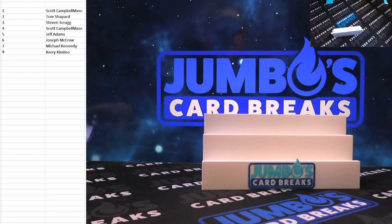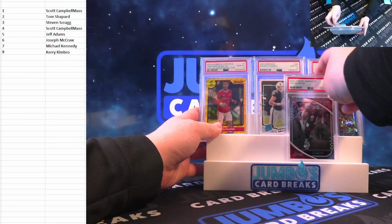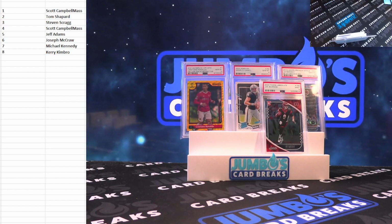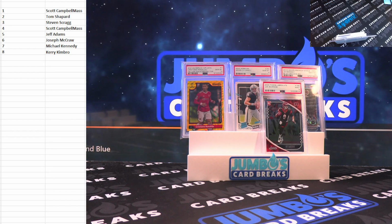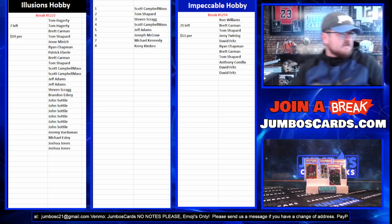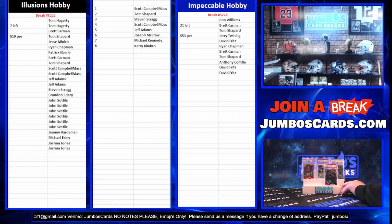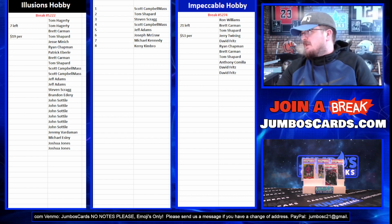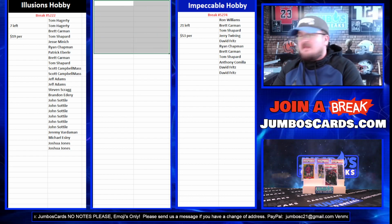Pull box cards back up here. And we'll move on back over to here. I'm gonna fix that glare. That's pretty bad. There we go. And that's where we're at on the screen, guys. Seven left in Illusions.